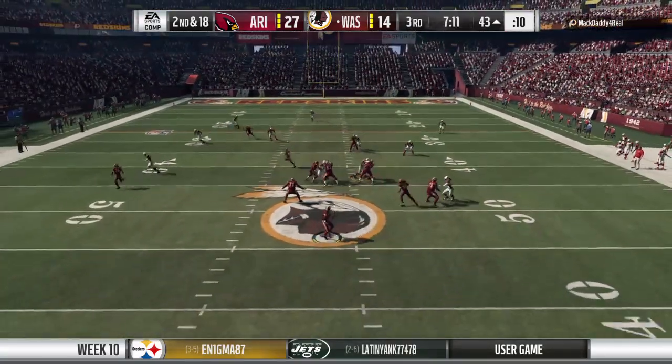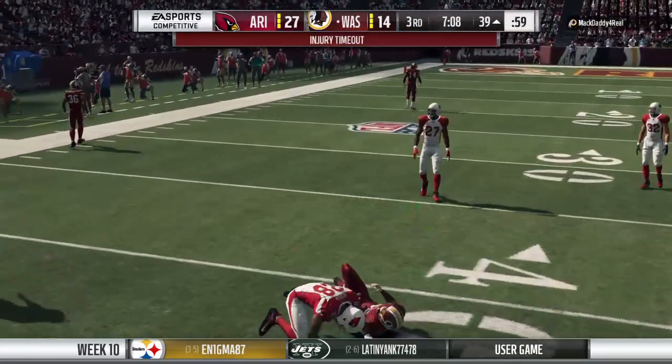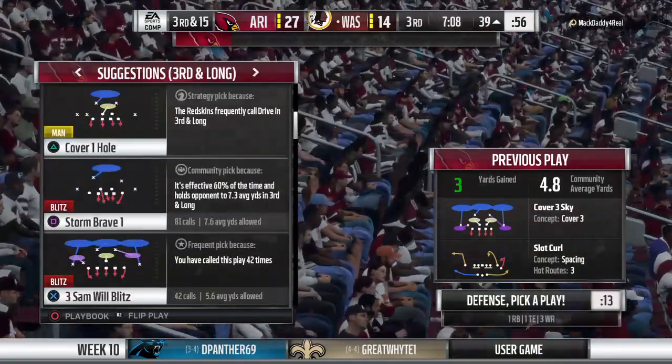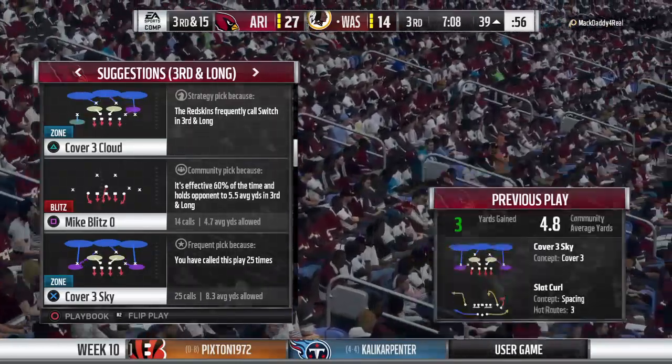Carr to throw on second down. And a quick throw here, that's complete. And he'll get it inside the 40 to the 39. Now after the completion, we're going to get a timeout, an injured player. While the training staff takes a peek, we'll take a break.